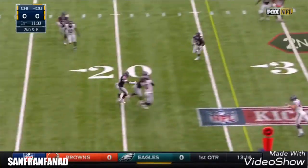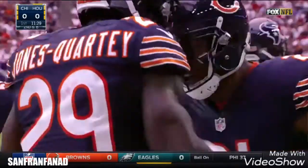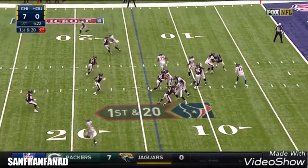All day to throw. And into traffic, and it's intercepted. How about that? Tracy Porter on the 15. It's first down and 20.